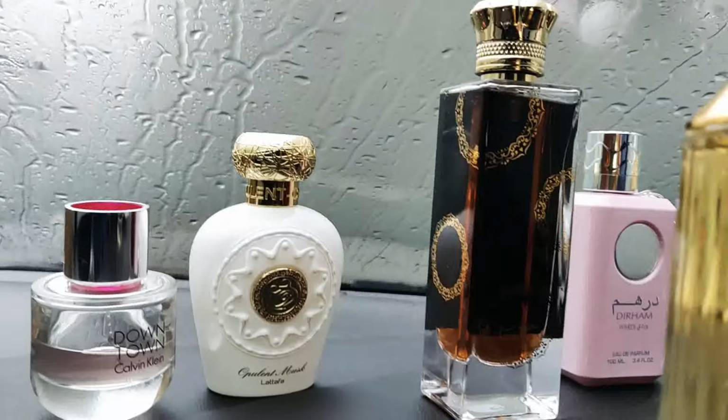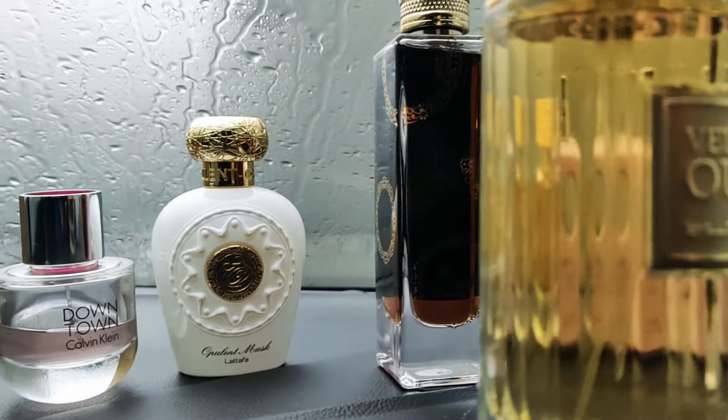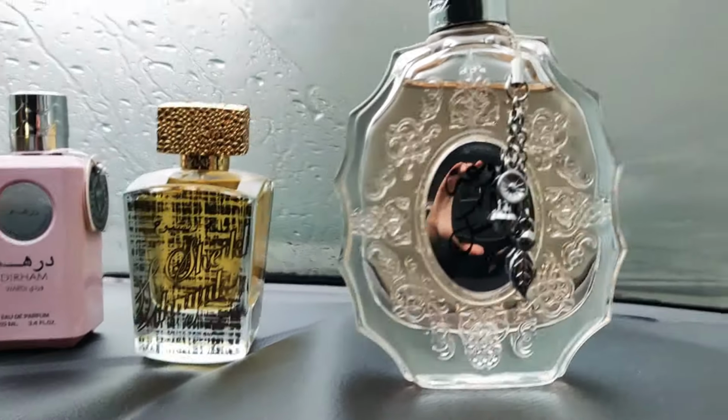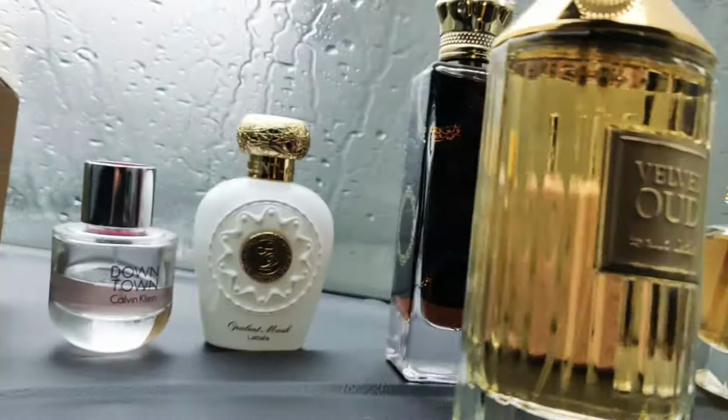So as you could see, guys, there is Downtown Calvin Klein, there is Opulent Musk by Lattafa, a beautiful perfume, and then Velvet Oud, and then there is Dirham Vardi, there is Sheikh Al Sujuk, and then there is this beautiful bottle Choco Musk layering perfume. So my story of the day is like that, guys.